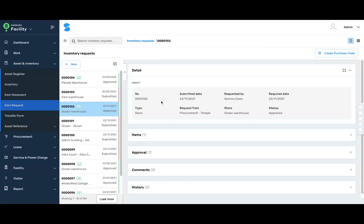Good evening. My question is, can this app be used by a facility manager on his own to improve his job, or does it have to be used by the whole organization? So the application can be used by a facility manager to improve his own job, but it depends. Does the facility manager work alone, or is he working for an entire company?